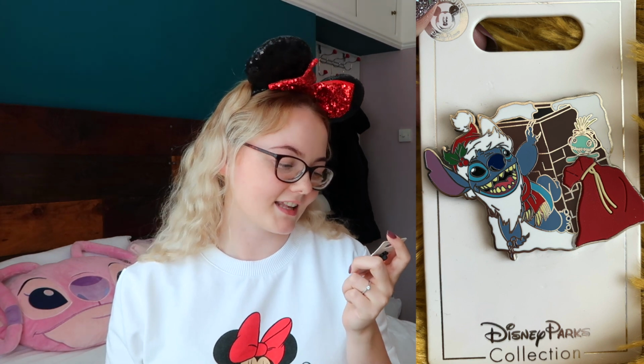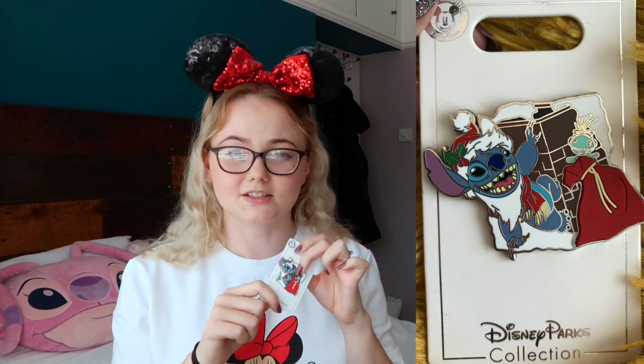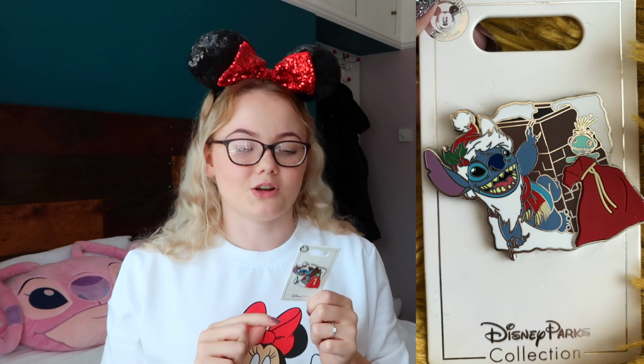Obviously it's Stitch, and he is dressed in his Santa outfit with Scrump. The little Santa sack is actually raised and it's rubber, and it's a really nice pin. Because I won it in the competition, I don't know much about it in terms of what edition it is. I do know it is yellow because it says it on the back. If anyone has any more info about this pin, definitely leave it in the comments below for me, because I would love to know more.